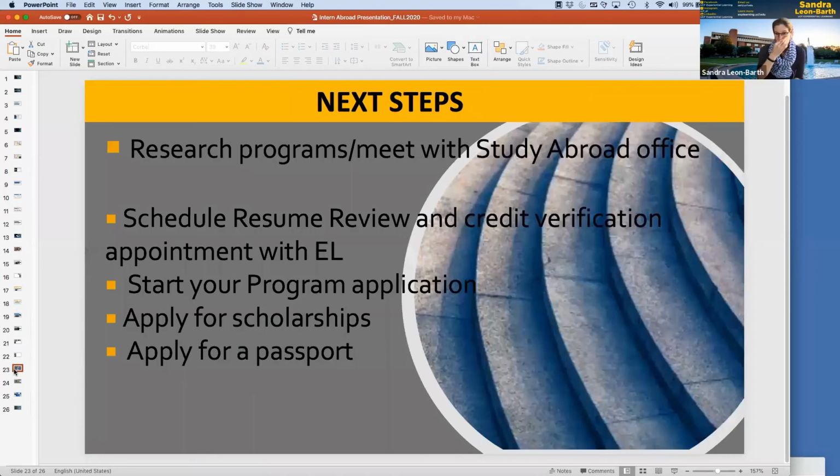Okay, so next steps: research, research, research. You want to visit the websites and visit the sessions of these providers throughout this week. Like I mentioned, the next one is at 1 p.m. I think I've said that like 5 times, so definitely try to check it out. That's CEA, right after this at 1 p.m.